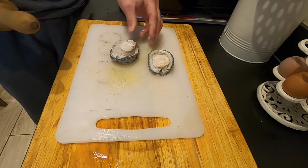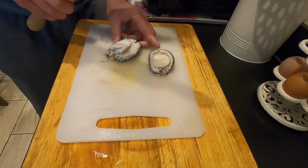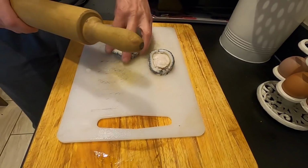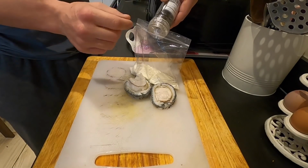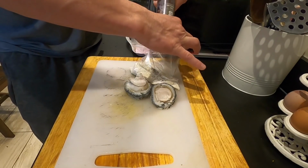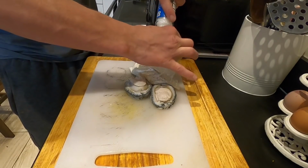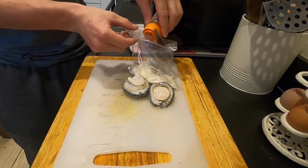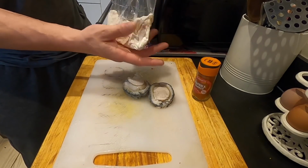Get this one done now. We'll get them in the pan. What I've got here, guys, just some plain flour. Get some fresh black pepper in there, just to add to the flavour. We've got some sea salt. Some lovely smoked paprika. And get that in there as well. Just give it a little turn around, get it all mixed up.